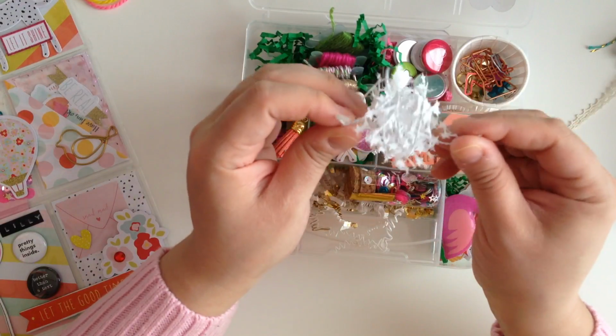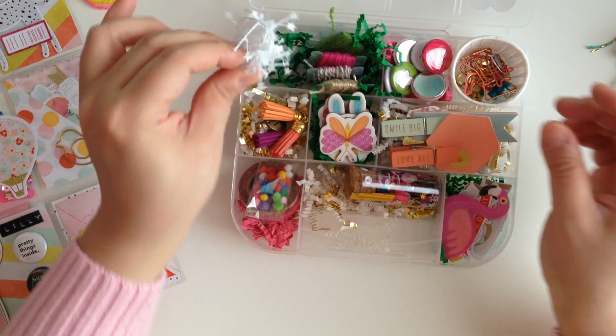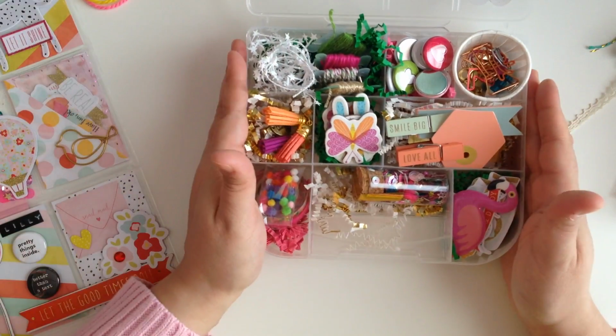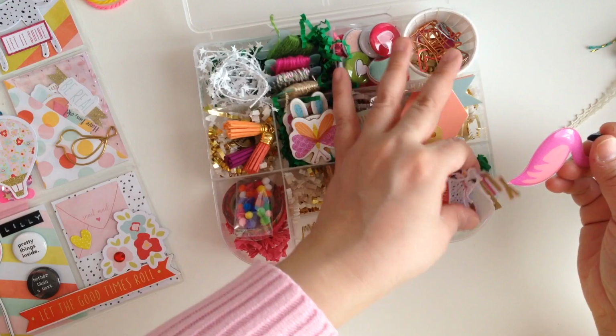Look at this cute little trim with the stars. Isn't that cute? I love it. I love the way she put it together. It's so cute. Oh, wait. I skipped a pocket.